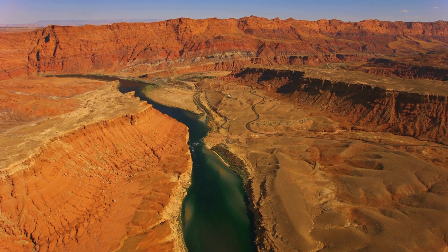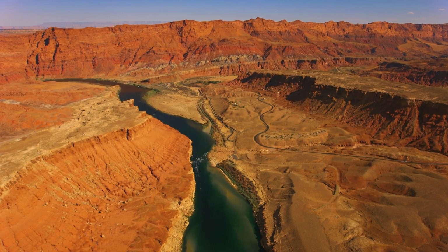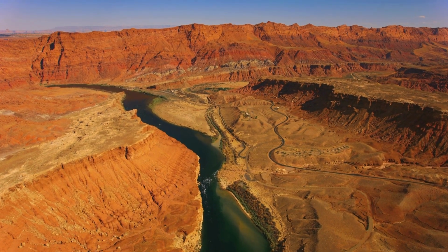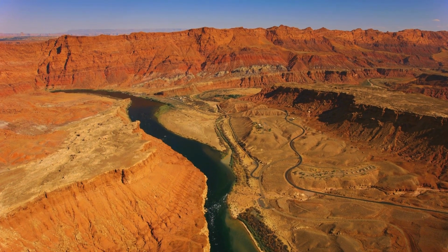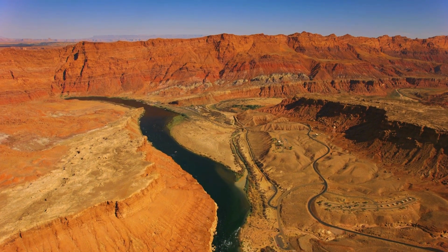Carved over 5 million years by the mighty Colorado River, the Grand Canyon offers a unique window into Earth's distant past. Its depths reveal ancient rock layers, each telling a story of a world long gone. But why is the Grand Canyon so special? How do these ancient layers shape the present-day ecosystem?